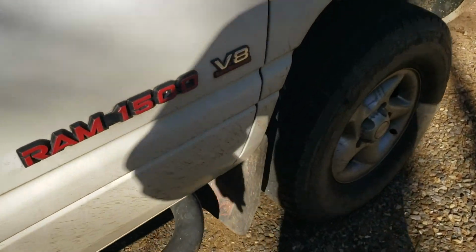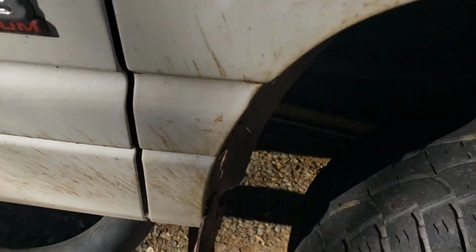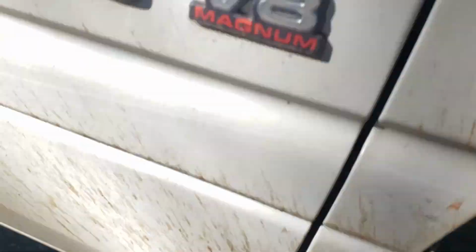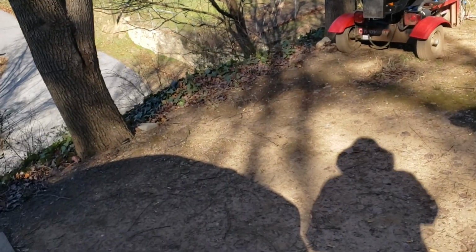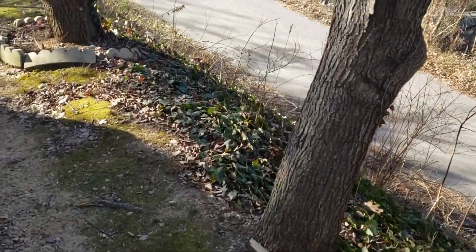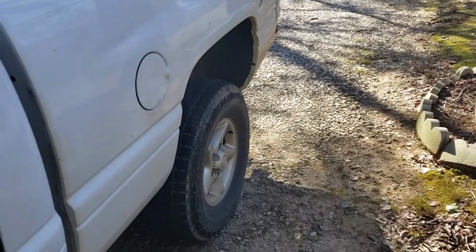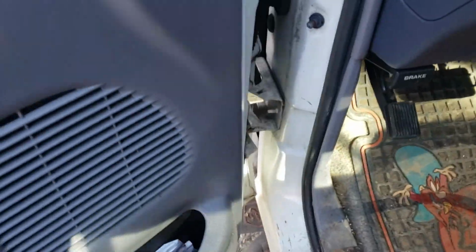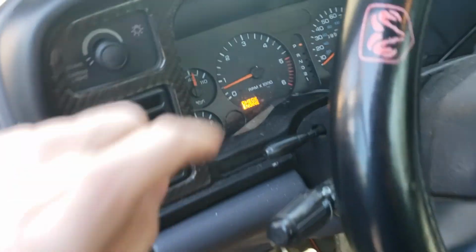Yes, and the reason the truck is so loud right here is I do have cutoffs. I have a cutoff under there. The reason it's staying open right now is because it's gotten a little rusty and it's hard to get it to shut all the way. I'm gonna get under there with a hammer in a little bit and go ahead and get that closed fully.